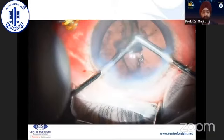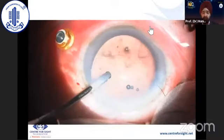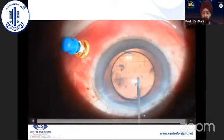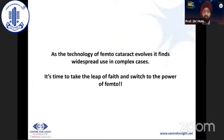Once you have done this, keep the infusion on, as is important. Put viscoelastic, additional support to the capsule with a 3-piece intraocular lens, and again you can see if there is any vitreous tag or not. And this is the post-operative condition in this particular case. So friends, all that I wish to say is that there are various indications for the femto machine that can help you in these difficult and tough cases.